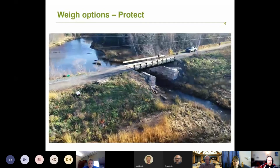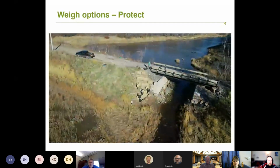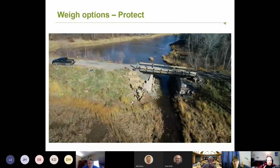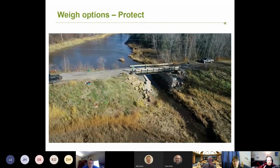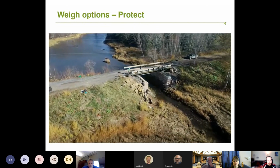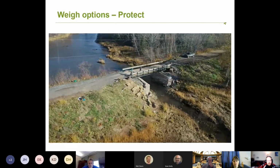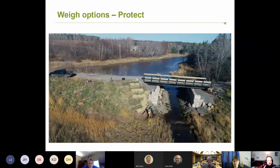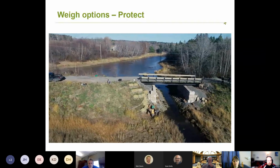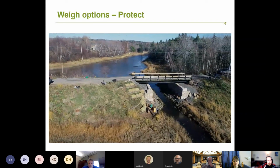And we didn't want to just dump a bunch of rocks on it, which might have fixed the problem, but we certainly didn't want to take that approach. So instead we got a bunch of natural materials that are biodegradable. We got logs, spruce leaves, and bales of hay, things like that.